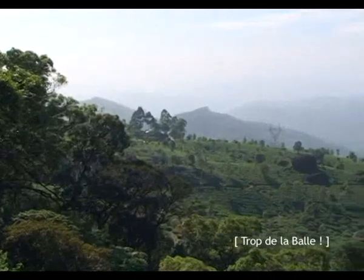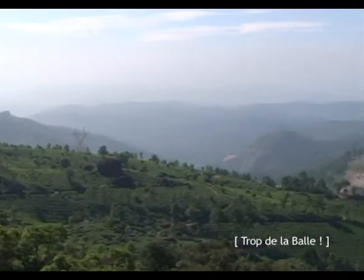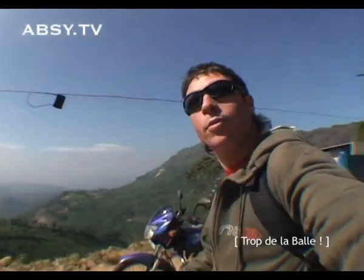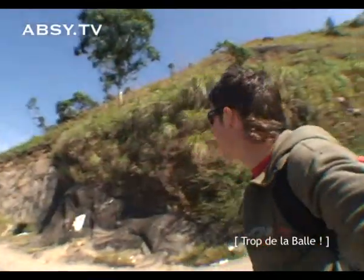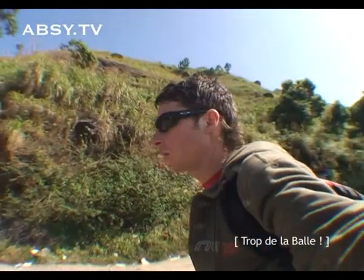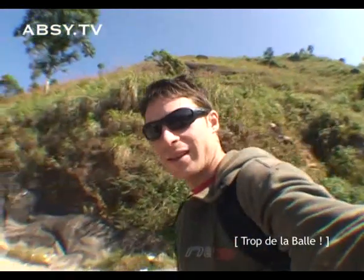Take a look at this landscape. This is the south side. We'll be taking off a bit higher, on the north side over there, because the wind is a little strong. Impossible to fly at Seven Trees today.